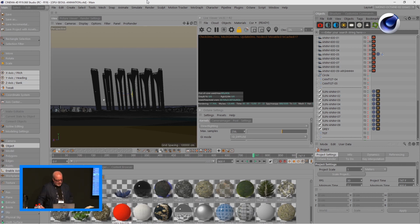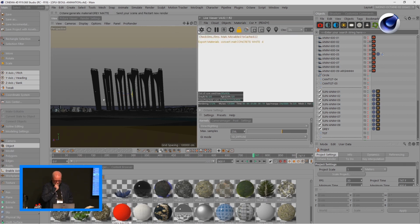So here you can see the master file. So I will start Octane as well. Damn, I'm brave. In this very, very small window, but that I could undock because I can do whatever I want with it.